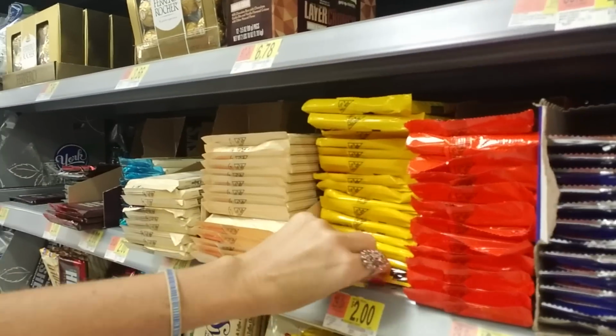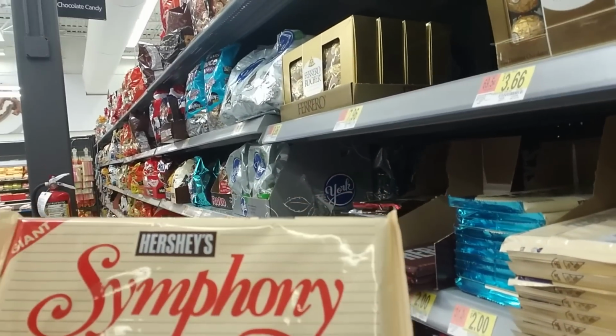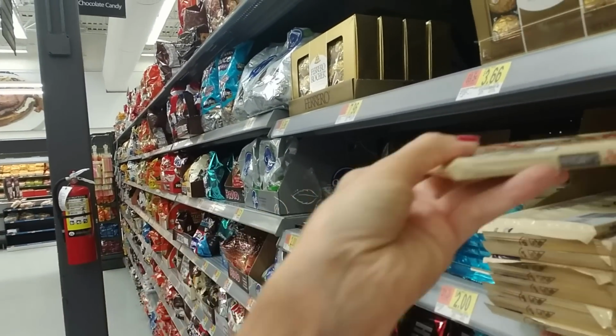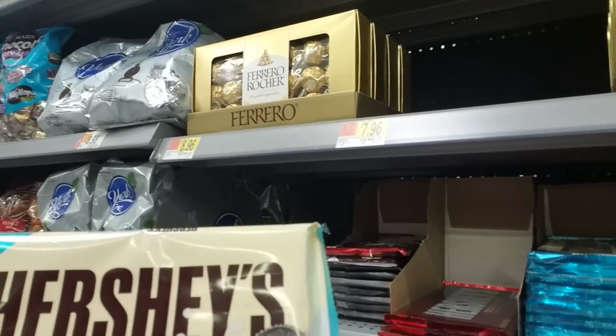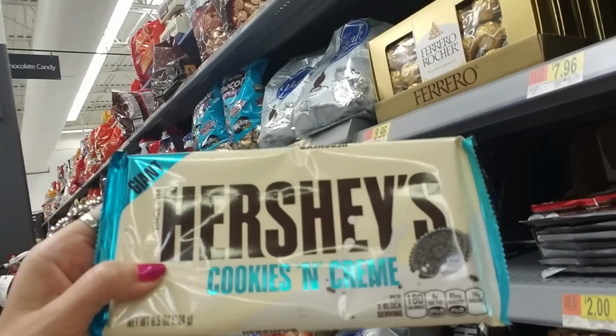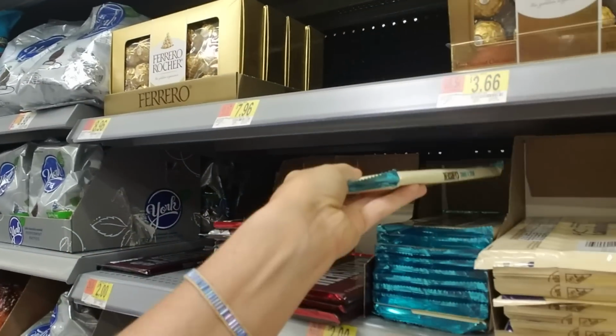I don't think I need one that big, but Symphony is a good one. This is Hershey's Symphony chocolate, and it's very yummy. You can dog American chocolate all you want to. I still say it's good. And then there's Hershey's Cookies and Cream, which is white chocolate with cookie bits in it, and it's really yummy.